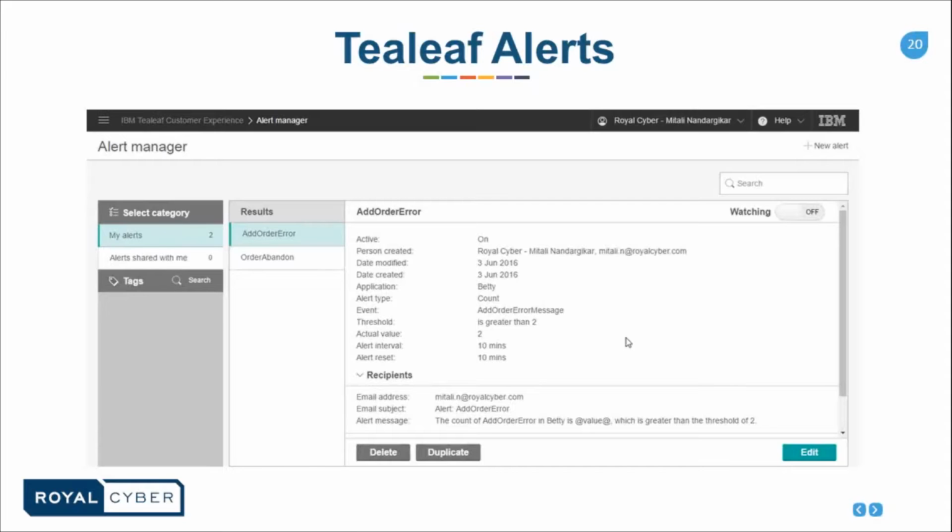So what I have said is if the threshold is more than 2, for an alert interval of 10 minutes, the alert is going to get raised, and I'm going to get an email at the email address recipient, as we can see. So if there's some specific IT or business error that we are seeing a lot of, in terms of retail, if there are a lot of cart abandonments, we can set up an alert so that the IT team can have a holistic view and see the number of customers that are abandoning in that interval of time.